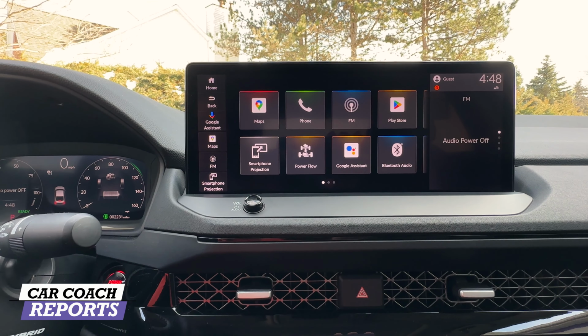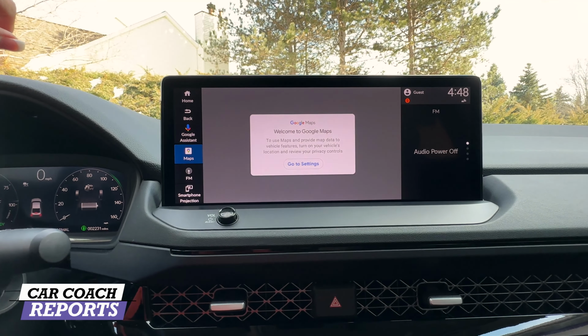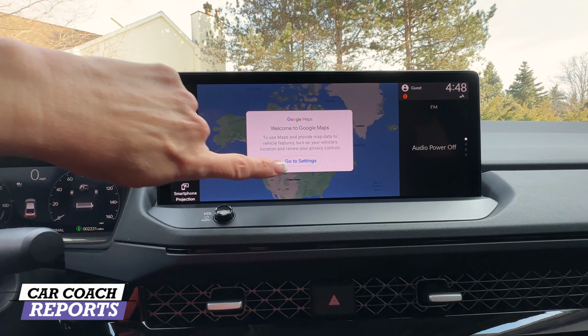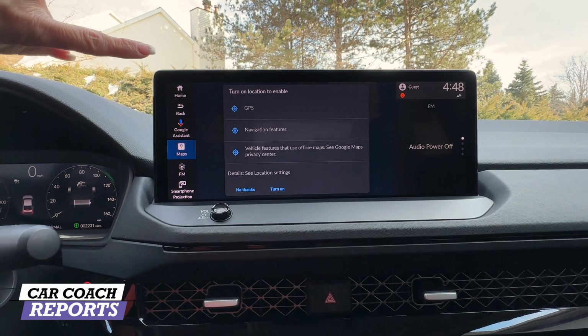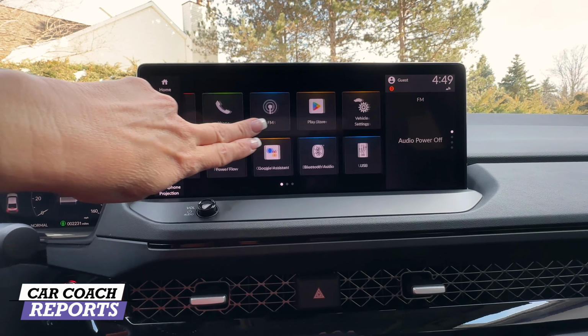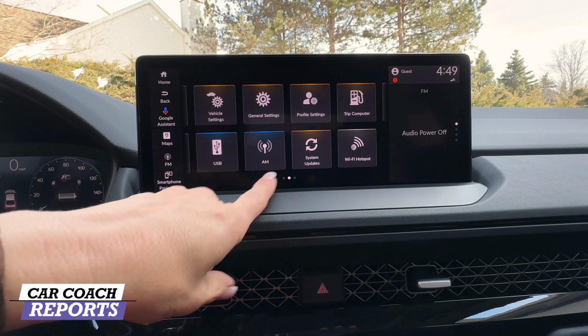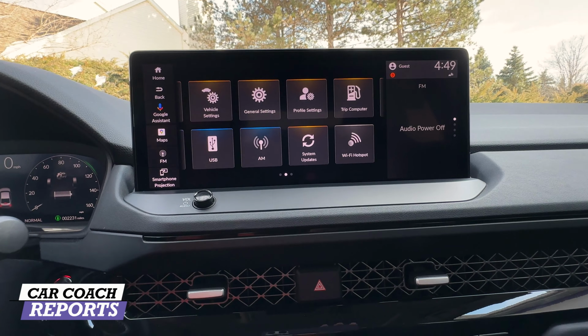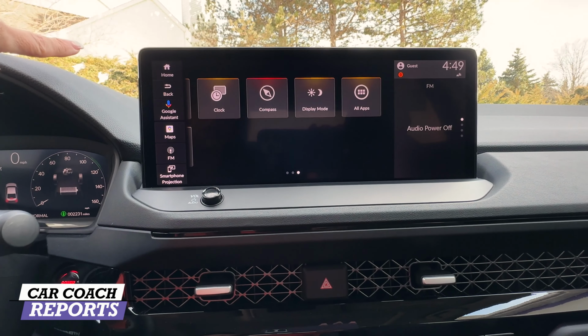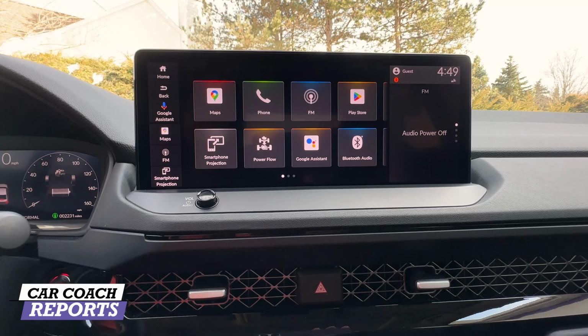It's a touch screen. It has wireless Apple CarPlay and Android Auto. Maps are through Google. It has Google Assist. It's all right there. You can go to your settings and set that up. In addition, you can set up your phone, FM, Google Play, and all of your other profile settings are right here, and that includes AM radio, which a lot of vehicles are removing, wireless hotspot, get your compass, your display, and your additional apps all right there.